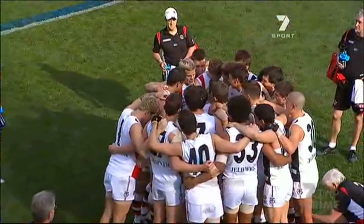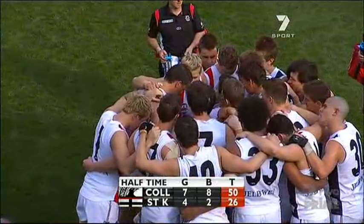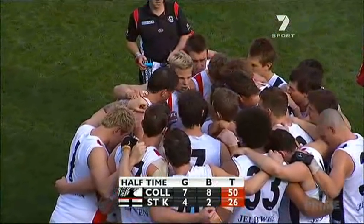After that, he was very quiet in that second quarter. Didak only had about one touch in that second quarter. Also, Wellingham went off the ground with a bit of an injury. He's come back on, but he was important in that second quarter because he was keeping Hayes in.